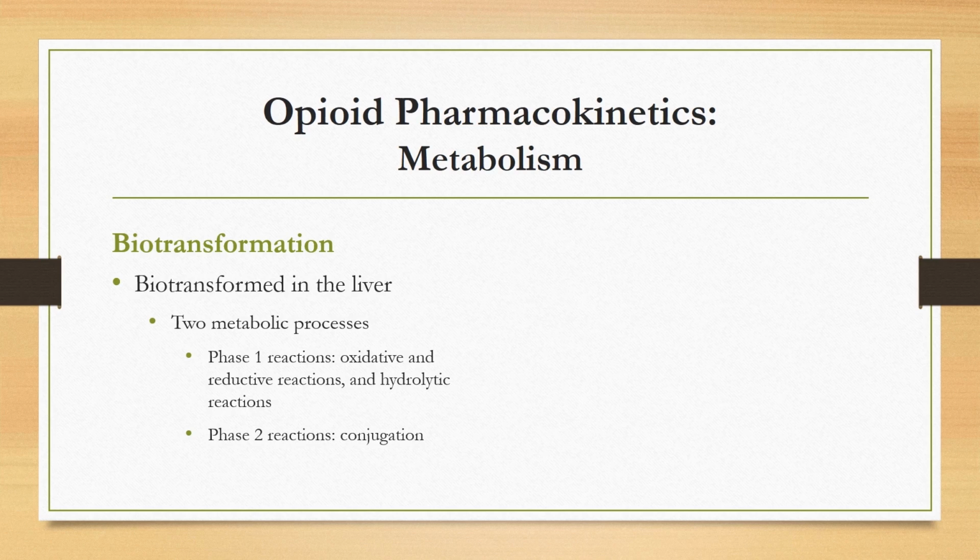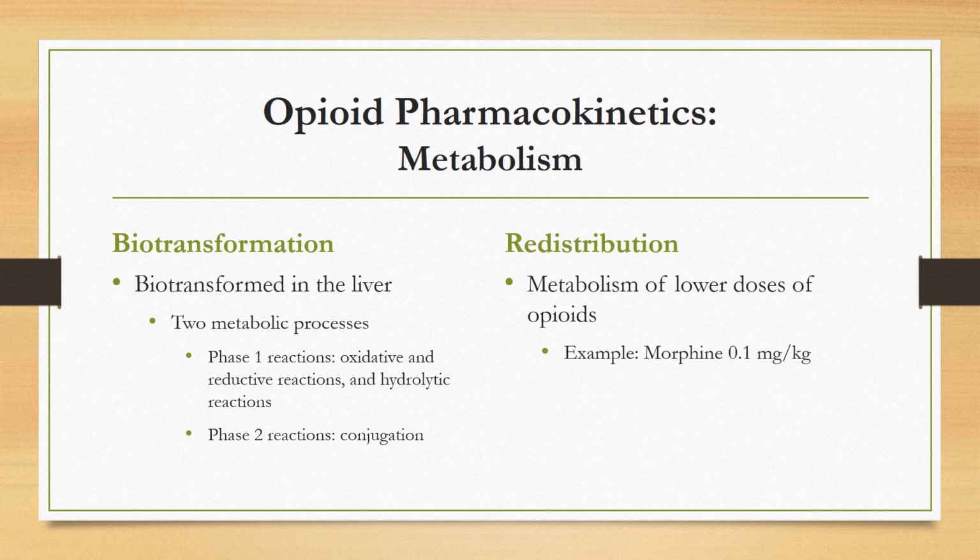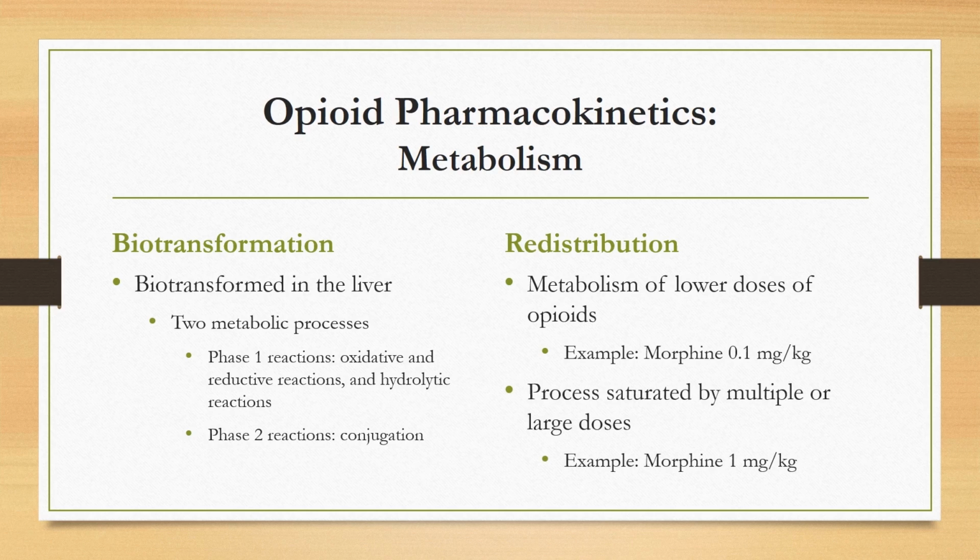Interestingly, when a lower dose of an opioid is used, its effects are usually terminated by redistribution, rather than by biotransformation metabolism. But this process is easily saturated when large doses or multiple doses are used, thus reverting the opioid to biotransformation for its metabolism. For example, if a one-time low dose of morphine, such as 0.1 milligrams per kilogram IV, is given, the drug will be metabolized via redistribution. Whereas if a larger dose of morphine, such as 1 milligram per kilogram IV, is given, or if multiple small doses are administered, the redistribution process will become saturated and morphine metabolism will revert to biotransformation.